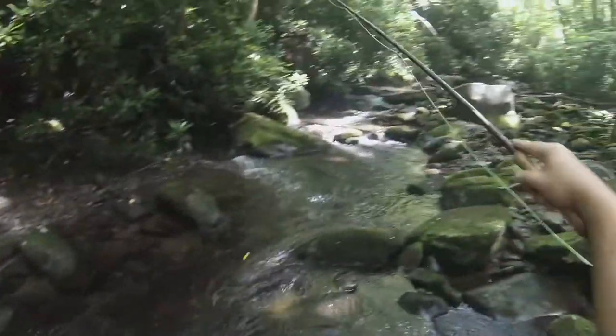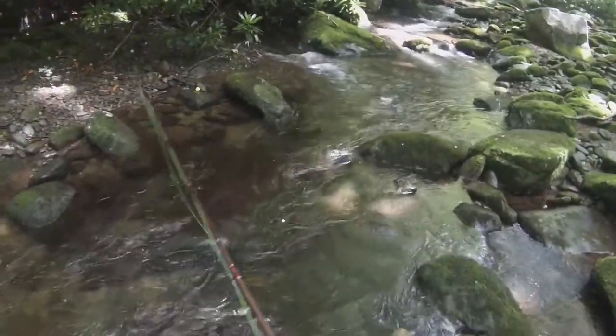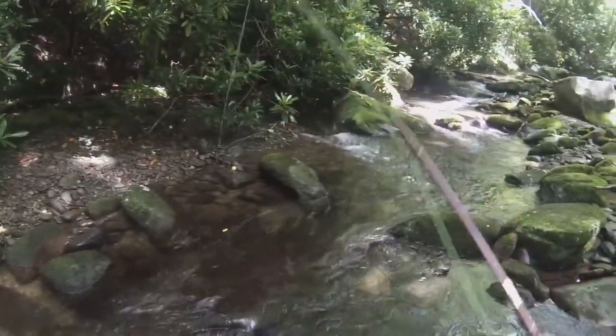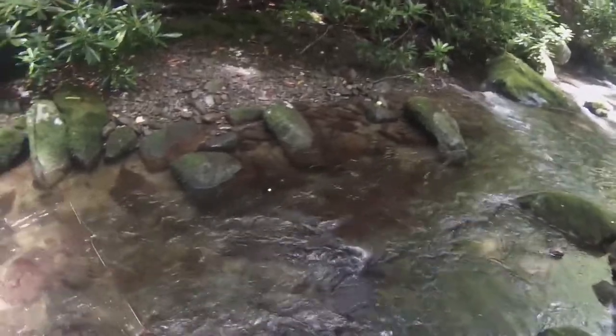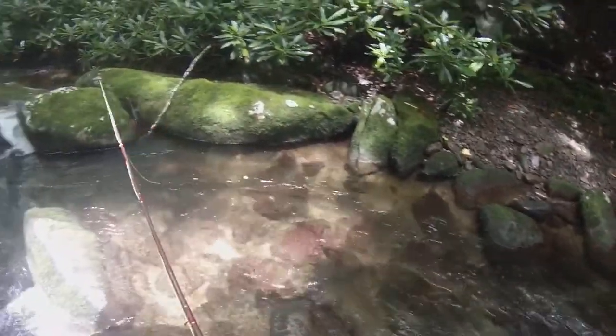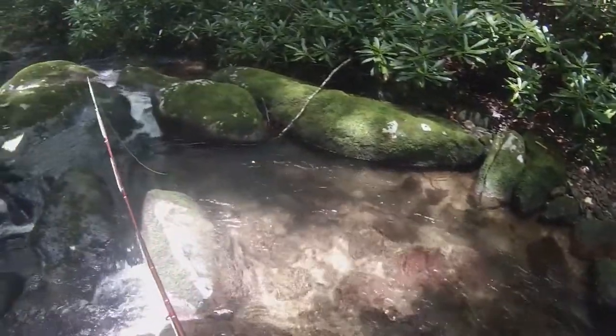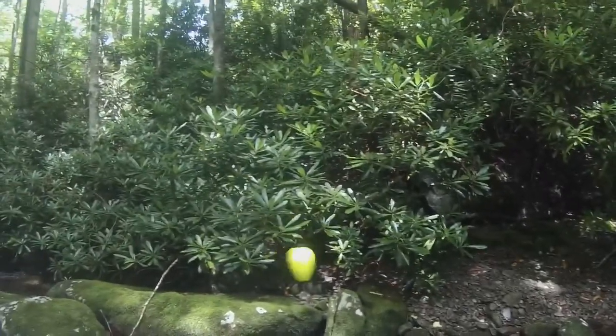But I'm fishing with a little pink Trout Magnet, a little pink grub with a cork, maybe 10 inches or 12 inches underneath it, just flipping it out there. Kind of letting it drift through like that. Catching on the rocks. That's what I'm using, a little pink Trout Magnet, little slip-on bobber.